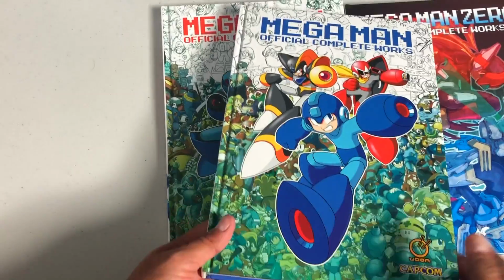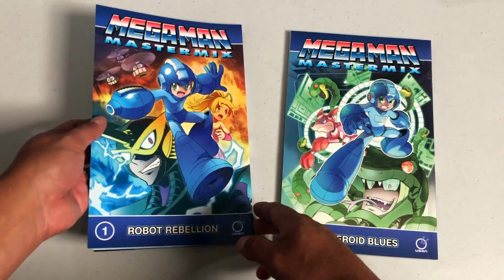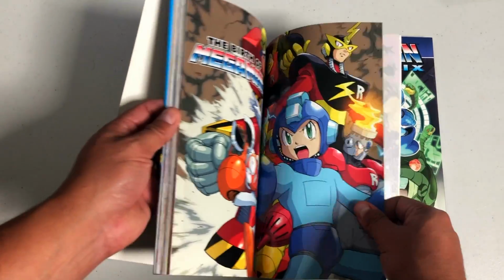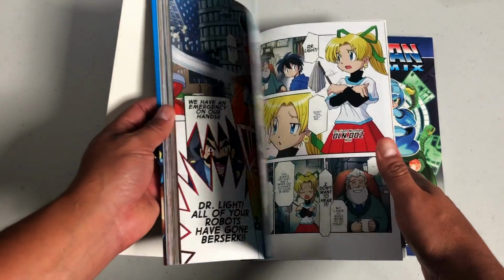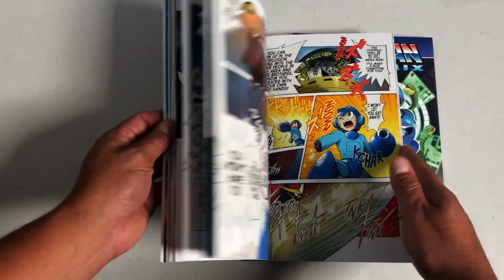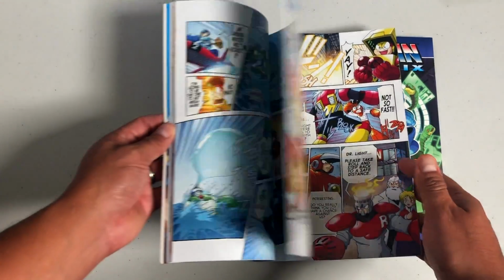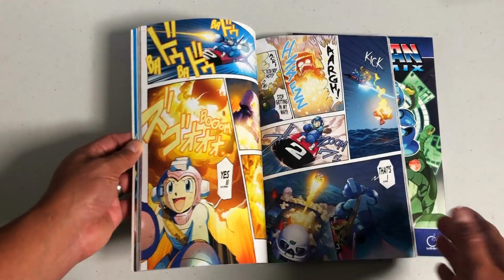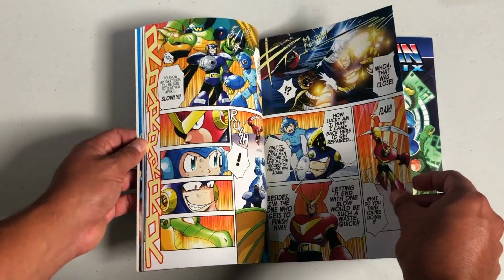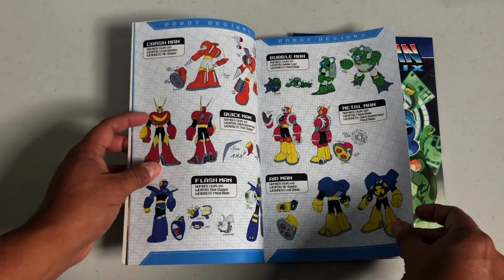But we're not done yet with Mega Man, because there's other things too. We have Mega Man Master Mix. This is the manga that has been reproduced. These are soft cover, but they have been reproduced, and I haven't seen this in a long time, with color. They look really nice. I know Archie for the longest time had the rights to Mega Man, and then they had the whole crossover with Sonic. I don't even know who owns the rights to the comic anymore, but because there was an American comic.